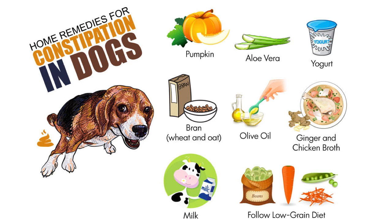If your four-legged friend has not had a bowel movement in more than 2 days, or if he strains, crouches or cries out when attempting to poop, then he is suffering from constipation. Constipation, which means difficult, infrequent or absent bowel movements, is a very common problem in dogs. Other telltale signs of constipation include dry, hard stools and even passing mucus when trying to defecate.